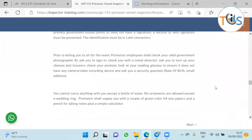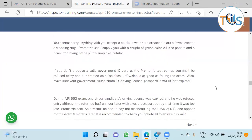Before you sit for the exam, they will check your valid government issued photo ID, ask you to sign in, check you with a metal detector, ask you to turn up your sleeves, check your pockets, and look at your reading glasses to see there is no recording device on them. They will ask you some security questions, like date of birth and email address. You cannot carry anything inside the examination except a bottle of water, and no ornaments are allowed except a wedding ring. They will supply you with a pocket calculator, 4 green A4 size papers and a pencil.